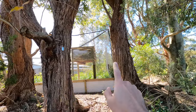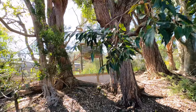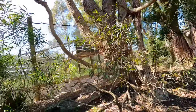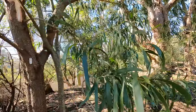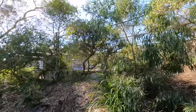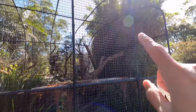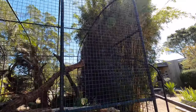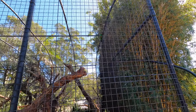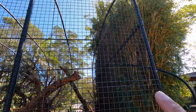Each tree in this park is numbered with a metal plate. Nice to see that. I'm not sure why they have done that. Probably it's to count the number of trees, or maybe keep deforestation in check. There has to be some reasoning behind it, and whatever the reason, I'm sure it's for a good cause. Eclectus parrot. There you see the parrot. There should be a couple of other parrots as well, but I can see just one right now.